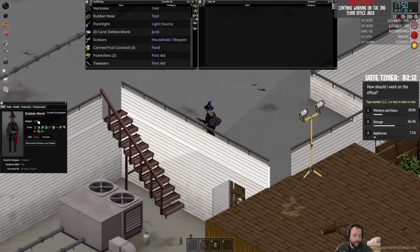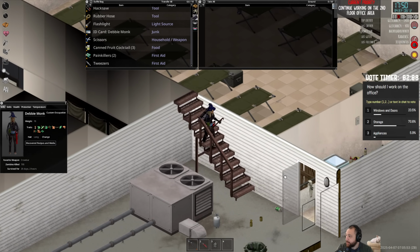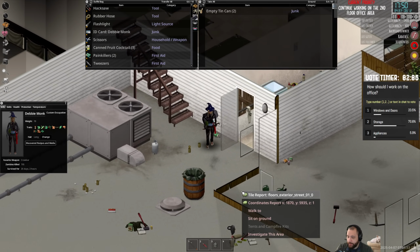My lord, I overate intentionally and my weight has already leveled off again? I mean, come on now.